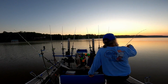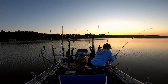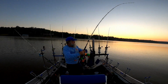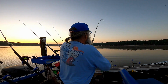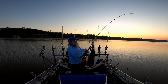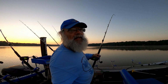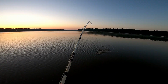Here we go, fellas, right there. And we are hooked up. This fish is on a piece of chicken. Man, it's so nice to get a blue bite after those channel cats. That sucker just takes it and takes off with the thing. Yeah, we're fishing this one on a little different rig.